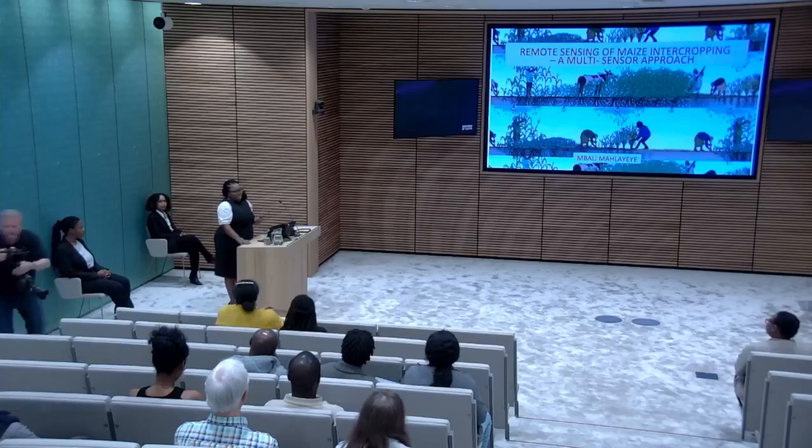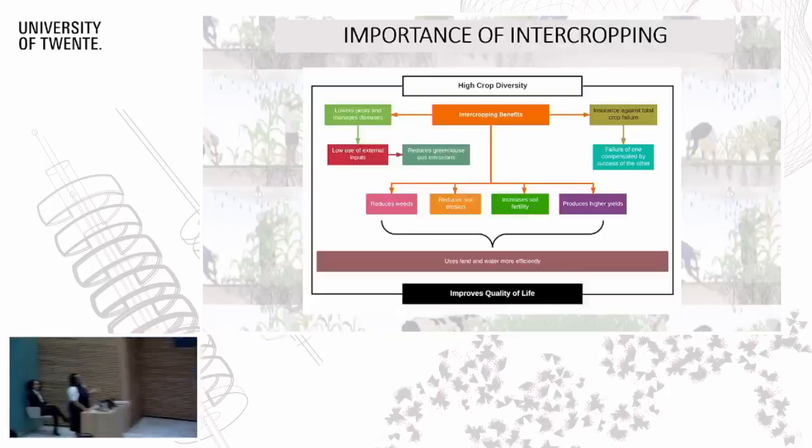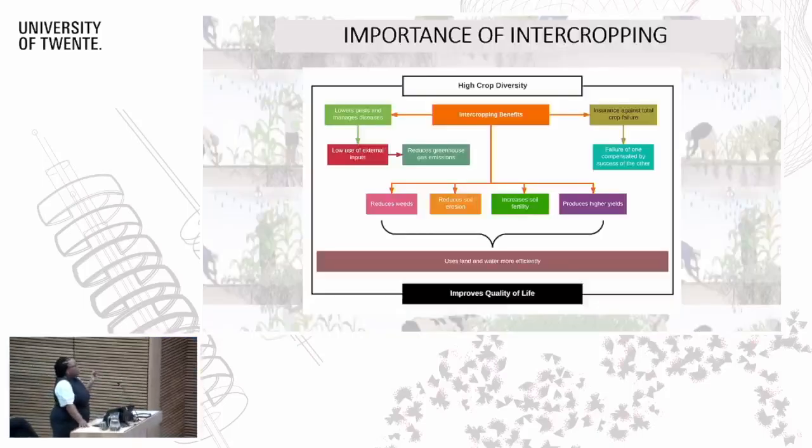It is one of the approaches that are very beneficial. Some of those benefits are that it lowers pests and manages diseases. It also lowers the external inputs, which in the end reduces greenhouse gas emissions. If it's implemented well, it ensures against total crop failure, because the failure of one crop will be compensated by the success of the other. It reduces weeds, it also reduces soil erosion. It also increases soil fertility, and it produces higher yields. If it is practiced, it uses land and water more efficiently, and overall it improves the quality of life.